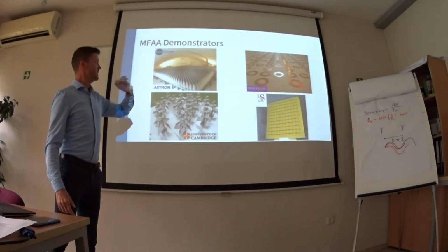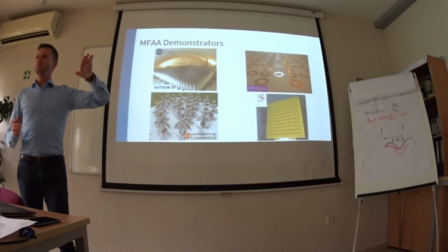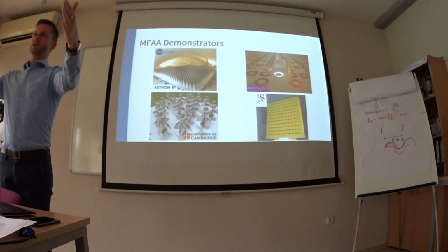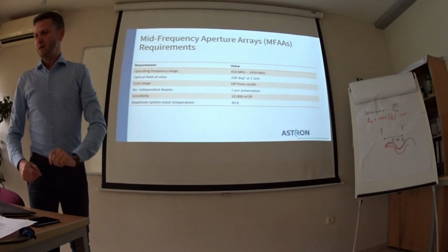There have been some demonstrators. Austin built this one. That's 20,000 antenna elements, and this is connected with all the array. The idea is to create this large area of antennas that can look at multiple areas in the sky at the same time.